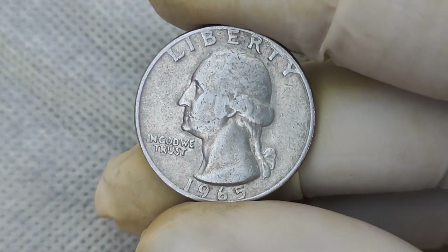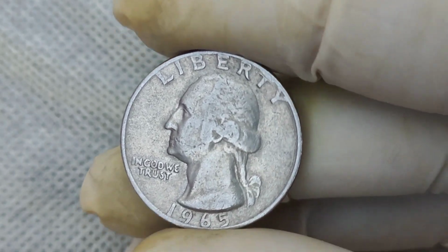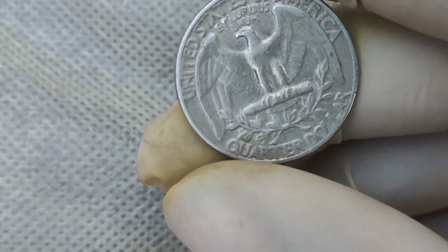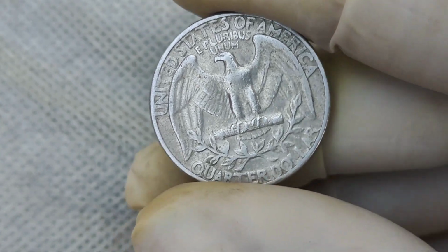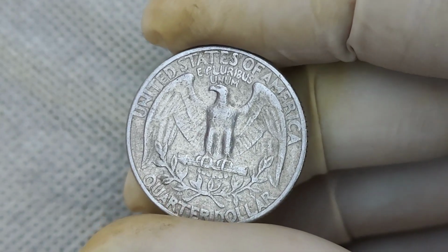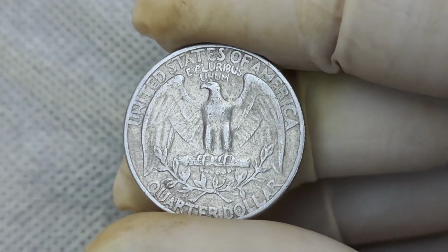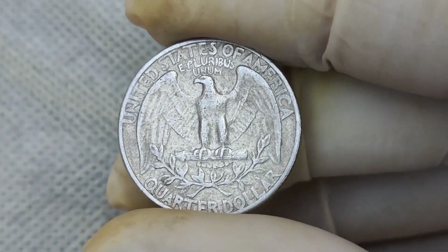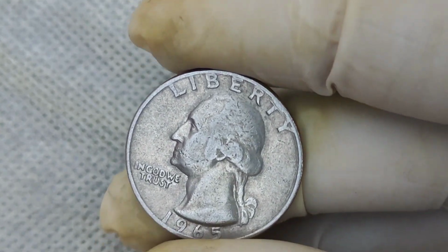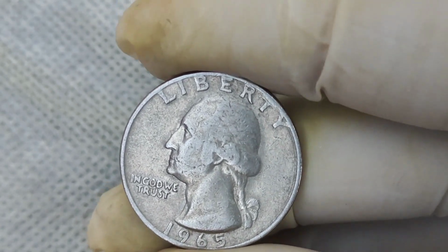Collectors and investors alike are always on the lookout for coins with unusual characteristics. So, if you happen to find a 1965 quarter in pristine condition or with a noticeable minting flaw, it could be time to take it to an expert. But how can you tell if your 1965 quarter is worth big money? The first thing to check is its condition. Coins in mint state or close to it are far more valuable. Look for signs of wear and tear.